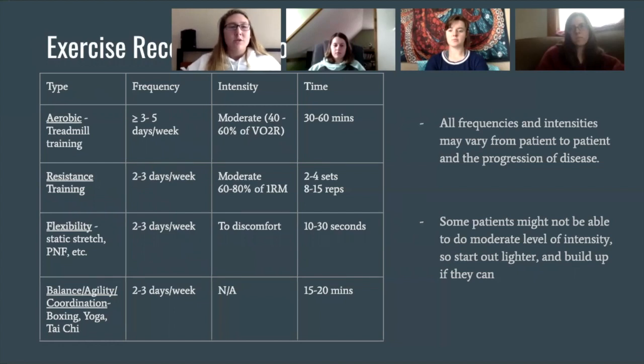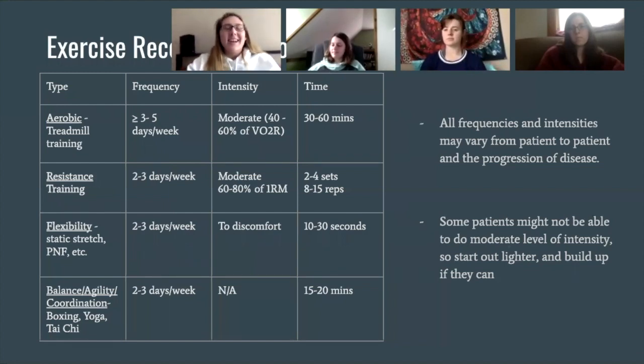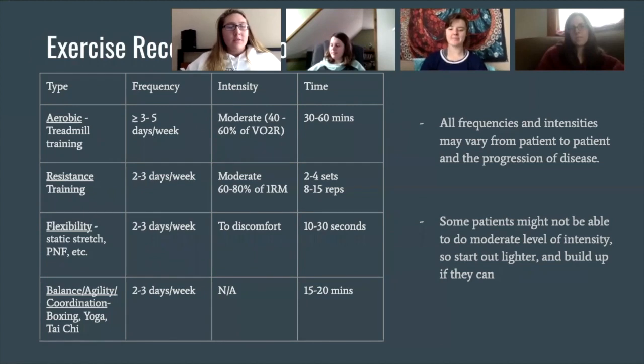They did a lot of treadmill training in the research that I did. They looked at treadmill training, but they didn't look at just walking generally, like outside, though I assume other walking would have the same effects. But they wanted to do that 3 to 5 days a week of moderate exercise for 30 to 60 minutes.